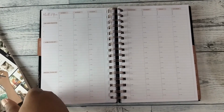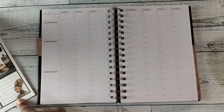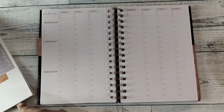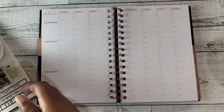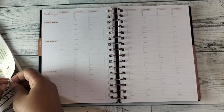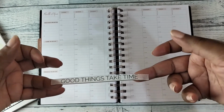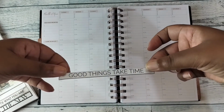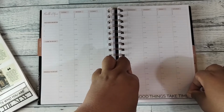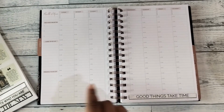All right. So, still not a lot going on. Still just trying to, this is perfect right here. And this says good things take time. I say that's perfect because I needed that. This is like a washi tape type sticker. Not all of their sticker books are like that, but this one in particular is. Some of the stickers have a washi tape type feel. Love that.